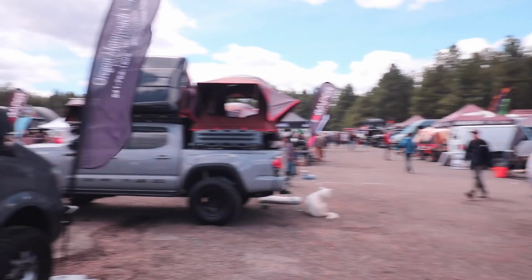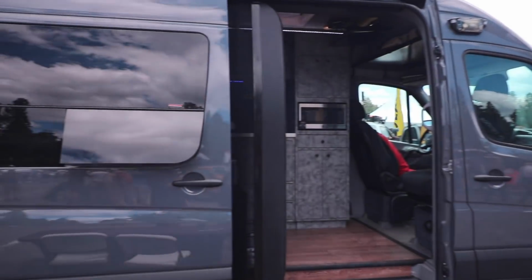So what we have here is a 2017 Mercedes 144 Sprinter. We work on all makes and models. The Rams, the Fords, the Mercedes.